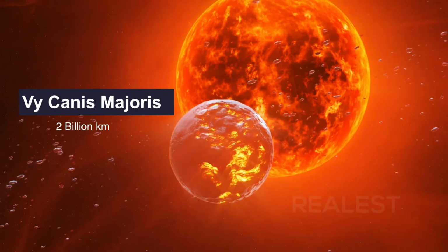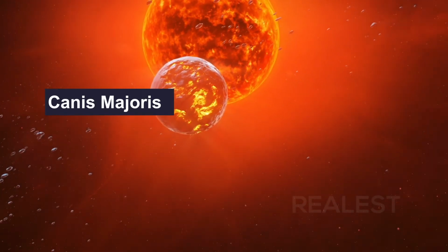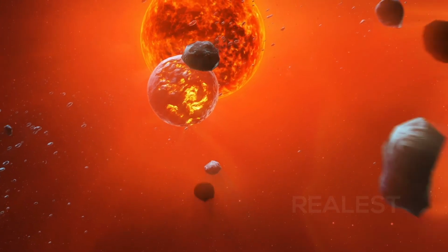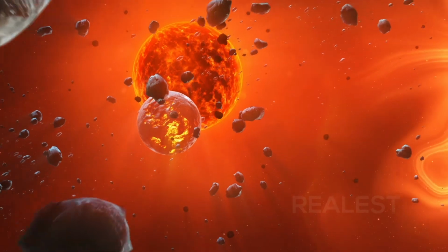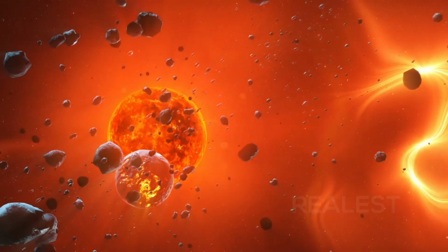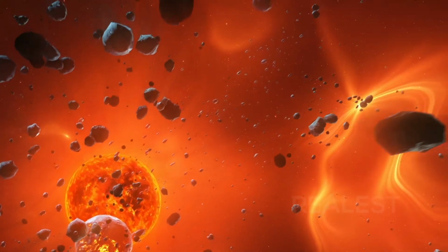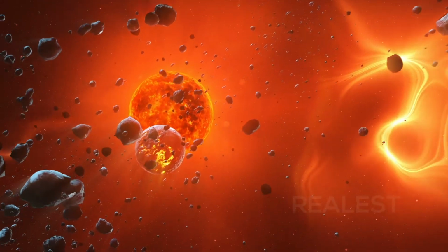VY Canis Majoris, 2 billion kilometers. It's an extreme, oxygen-rich red hypergiant or red supergiant and pulsating variable star 3,900 light-years from the solar system. It is one of the largest known stars, one of the most luminous and massive red supergiants, and also one of the brightest stars in the Milky Way.